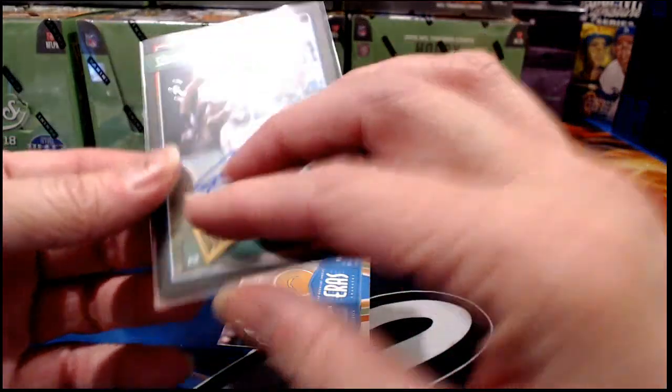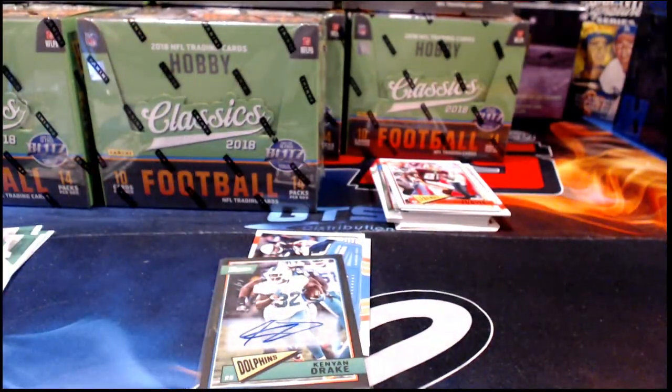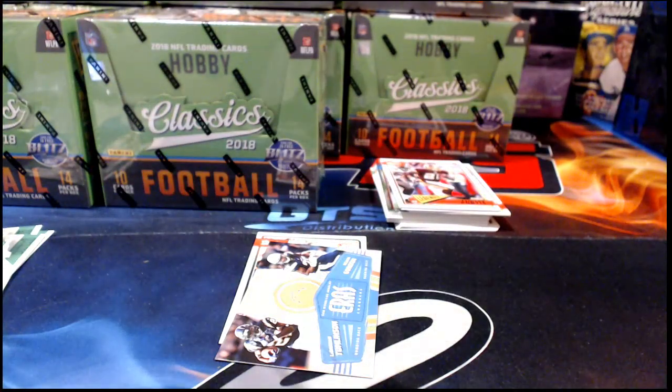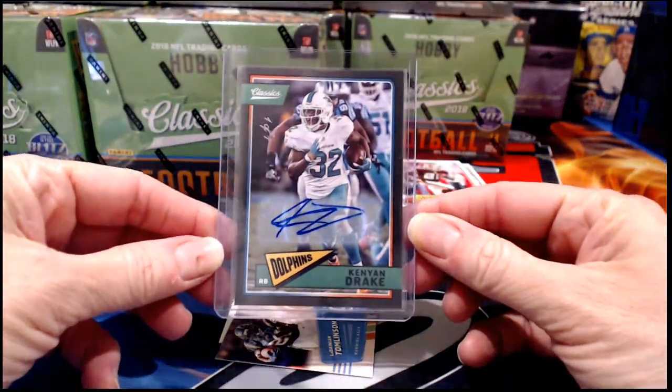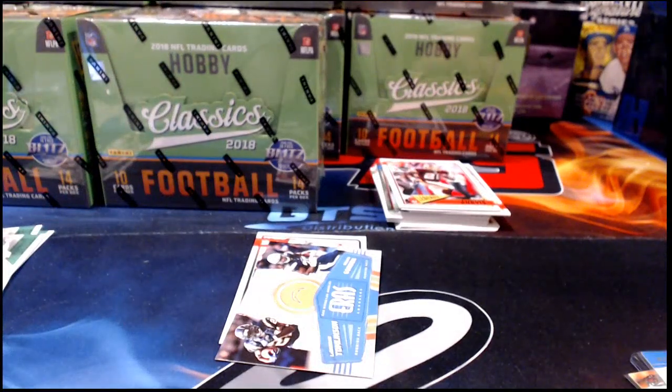So, very cool. In fact, let's get Kenyon situated here. Well, if I can get the top loader open, we will. What the heck? There we go. Now Kenyon is situated all safe and sound there in his happy top loader.